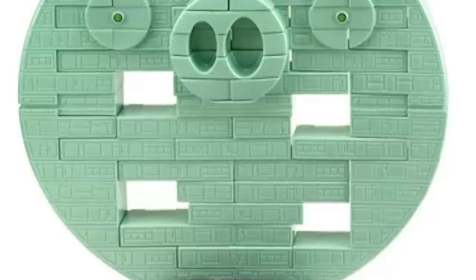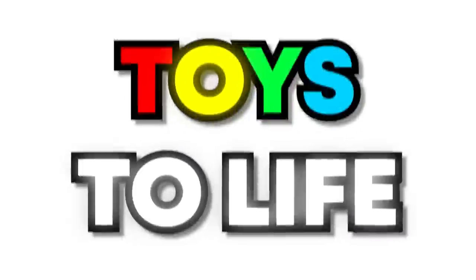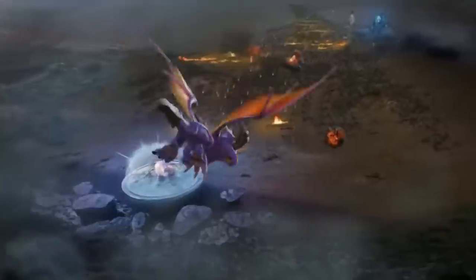And there were also Angry Birds Star Wars toys. I specifically remember this one, the Death Star, and you'd put in the bricks to build it up. Then you could take your giant Chewbacca Angry Bird and destroy the whole thing. But other than Angry Birds, there were other video game toys, one of which was a whole genre, Toys to Life. An example of this would be Skylanders. I'd go to Toys R Us with my dad and pick these things up.